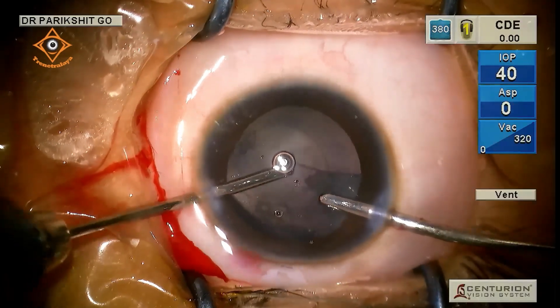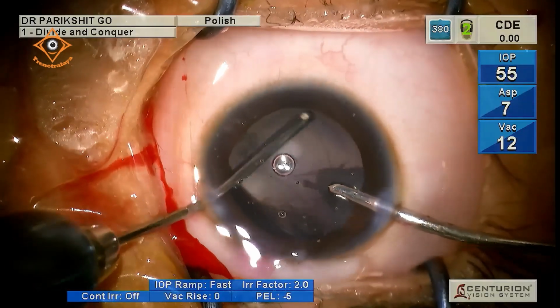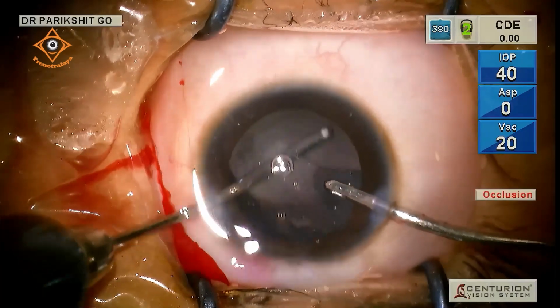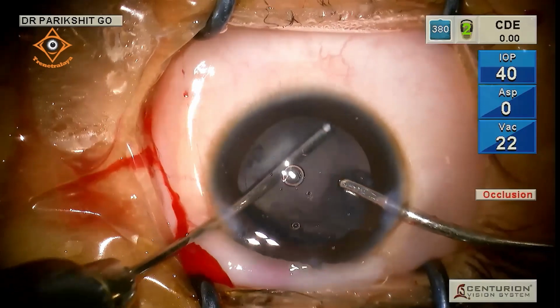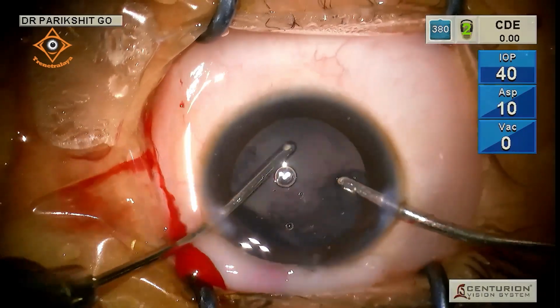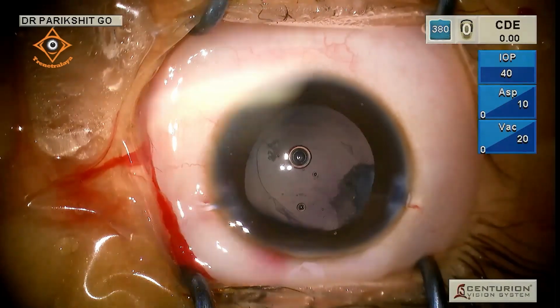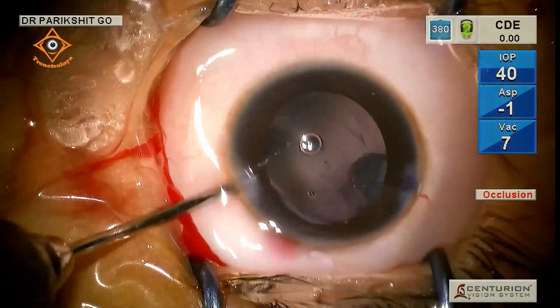Can I have a capsule polish mode, cap vac? Yeah, so now we are polishing the anterior capsular rim, because this is where most of the new cells are. Now, many surgeons say that you should make the anterior capsular opening as big as possible, but then as you can see, there is always a chance that it can go out and extend.